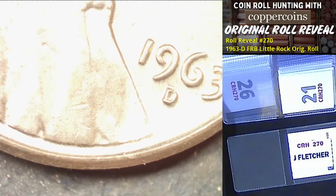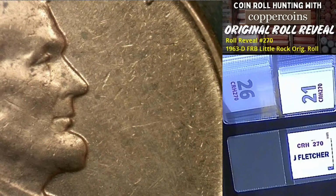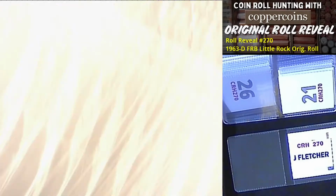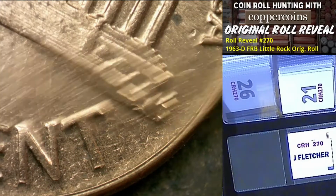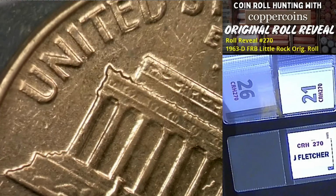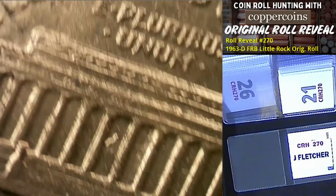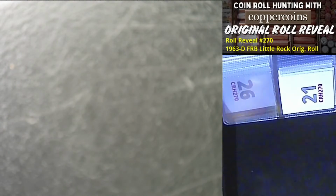But here is Jim Fletcher, coin number 20. Does not get the doubled eyelid. No hub doubling anywhere else that I can see. Let's flip it over and take a look at the reverse again. A little bit of crud in the A of States. Got a little bit of a struck through at the bottom of the A in America, the second A. That little pit right there is actually a struck through section of, struck through a little grit of sand or something like that. And that's for Jim Fletcher.